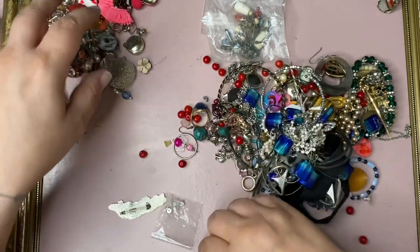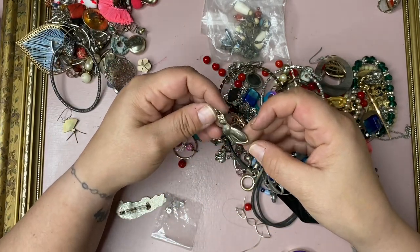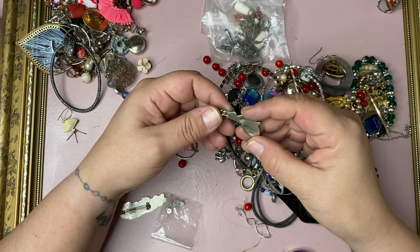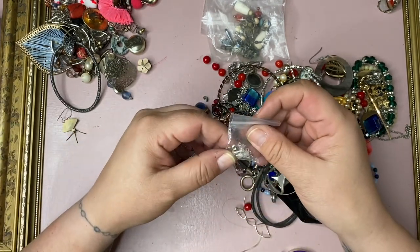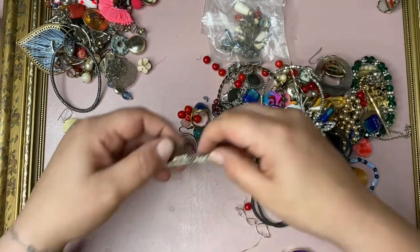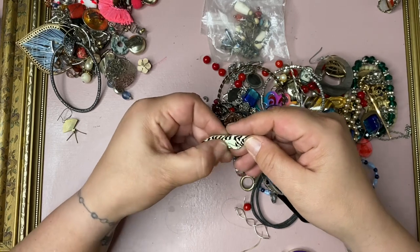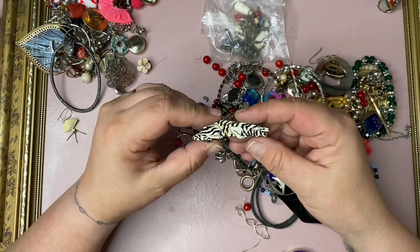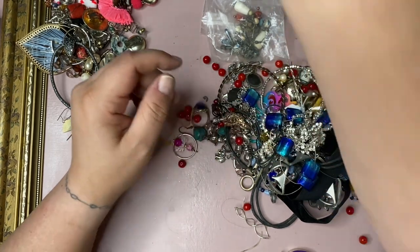So earring. Is that like a cat pendant? And then pendants, some earring backs. They say 925, but I doubt it. Oh, that's nice. So an enamel just needs a clean. I like that. I'll sell that.